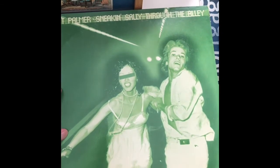This was a great find, because this could sell for upwards of over $100. And it's opened, by the way, not even sealed. Early Robert Palmer album, Sneaking Sally Through the Alley. That was a cool one to find right there.